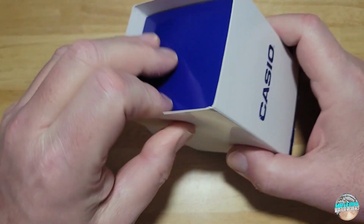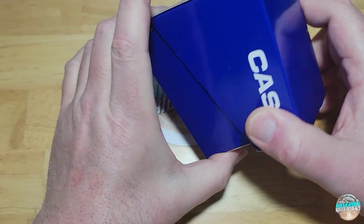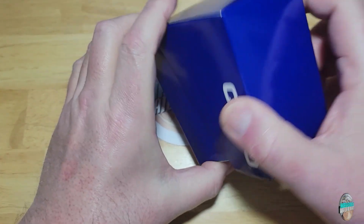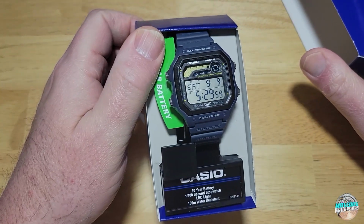Typical Casio packaging here. Got your outer sleeve. Got your little clamshell, minus the hinge. Got your clamshell box. There you go. First look at the watch.